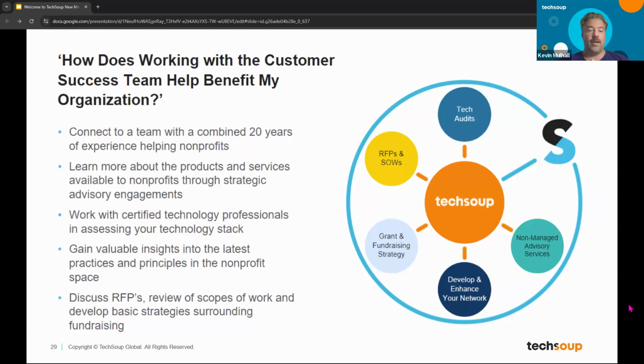We are a group of certified technology professionals: AWS, GCP, Microsoft. Where we sit, between managed service and general support, is in an advisory capacity. We're there to provide insights and actionable items, but not to perform full managed services. We help you understand what services you need, which is critical: not over-purchasing, not over-provisioning, not over-subscribing. We are there to advise on that.